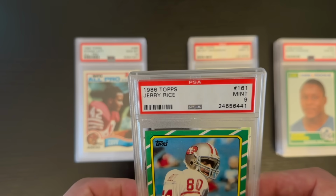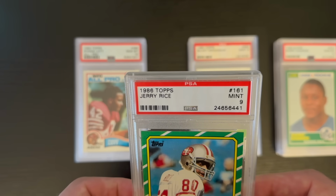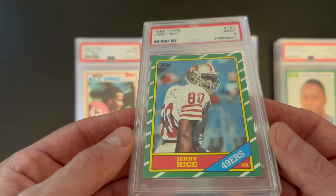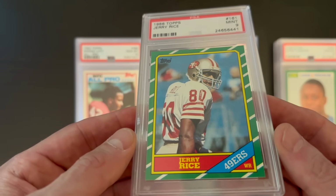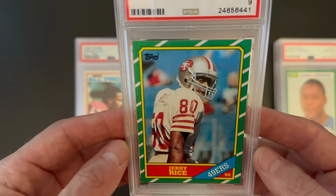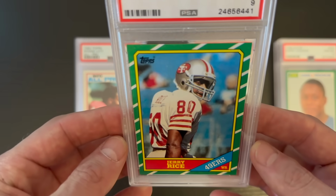Jerry Rice rookie, greatest wide receiver in history. This is a PSA 9, 1986 Topps. Really condition sensitive set with the dark green borders. Often have chipping at the corners and edges. This one does not. Really sharp corners and edges, and the centering looks great left to right.